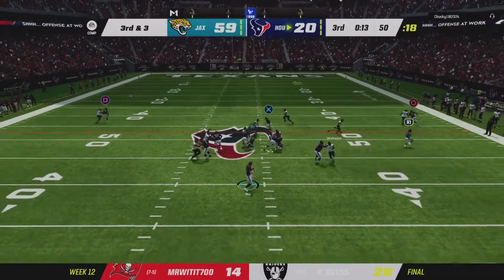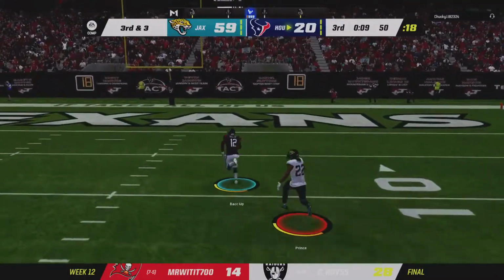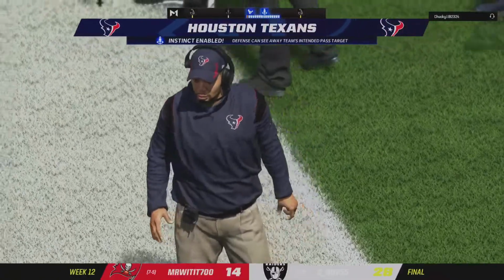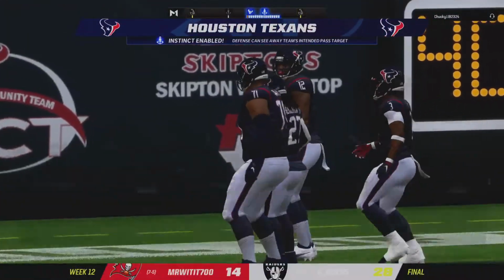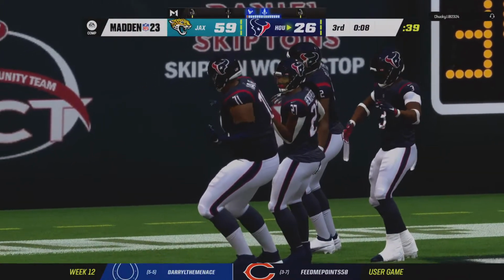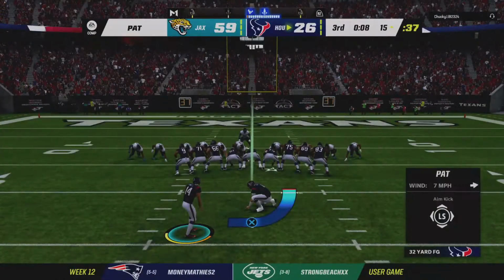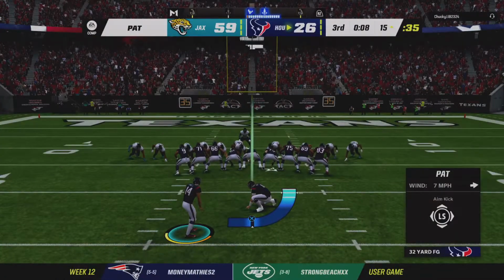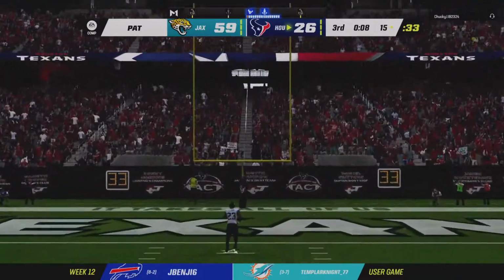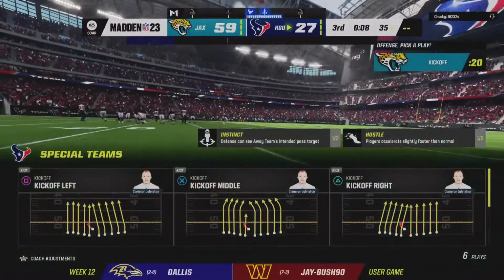From the midfield stripe, they'll look to throw. Oh, he's got a man wide open, complete. Touchdown! A big play there. His 2nd touchdown of the afternoon. And the Texans are able to at least get 1 score back. Now they'll line up to kick the extra point. So they get 1 score back, but still a long ways to go here in this third quarter.